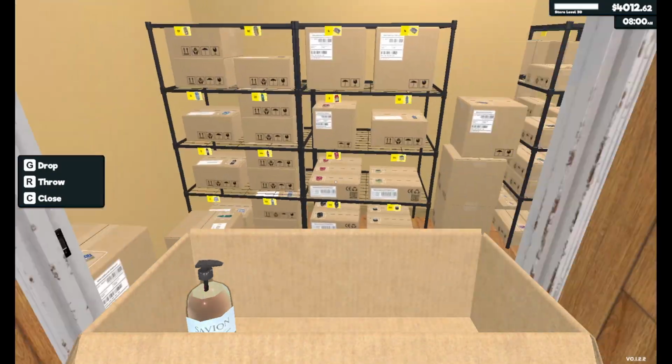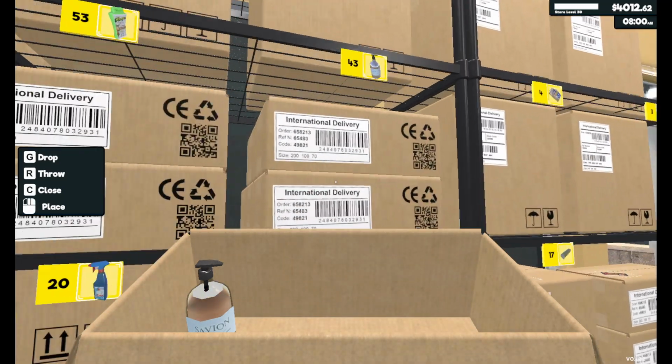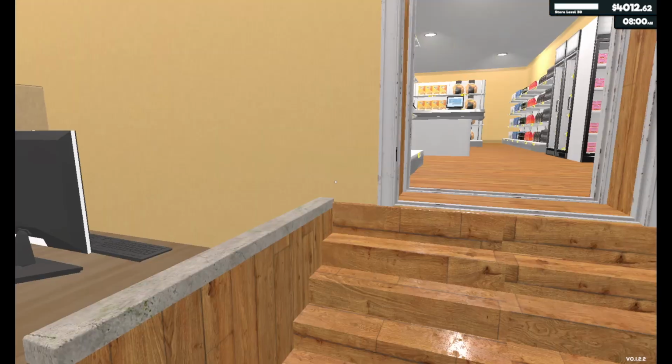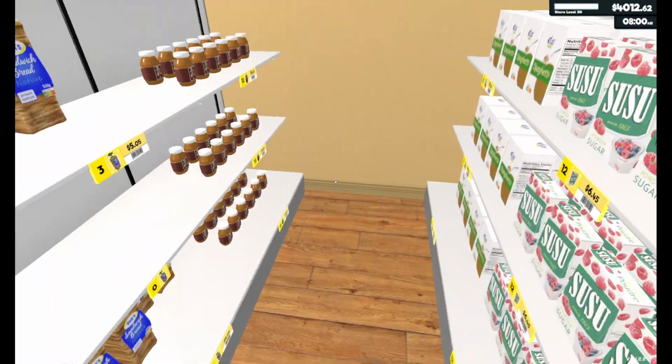What's this? Left a mess in my... Let's see, where is hand soap? Someone left a mess. Somebody left a mess in my store, which I don't like.